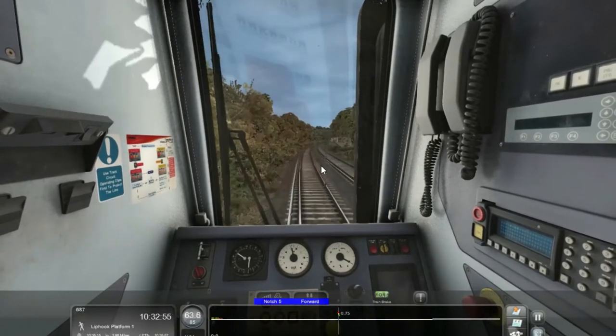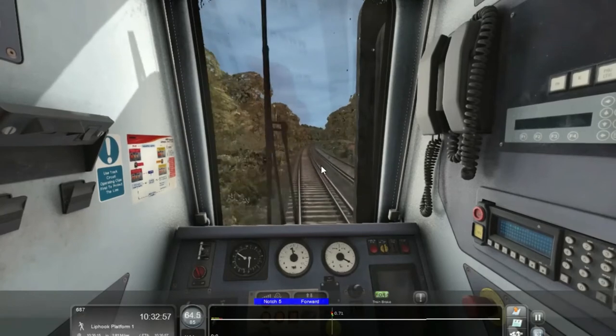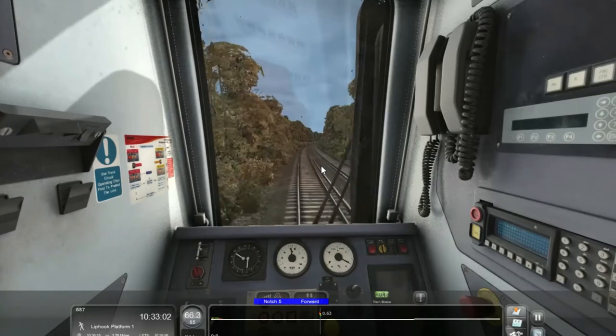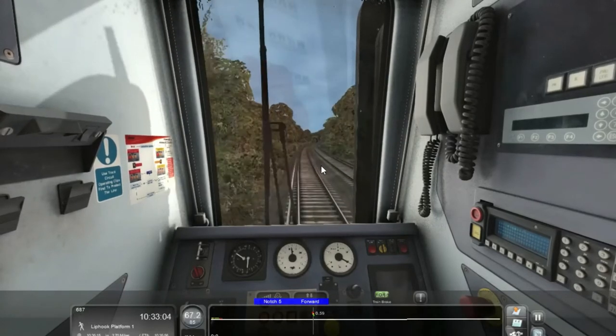I think we are now on a straight line, so we can now start speeding up. Well, we are on flat, but we are turning, so yeah, it's whatever.